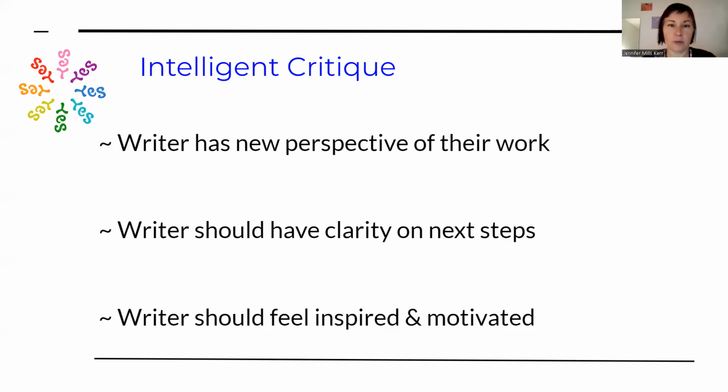When you get feedback on your writing, no matter what you're writing, fiction, memoir, nonfiction, poetry, it gives you a new perspective of your work. A reader will have their own impressions, their own questions, their own insights. So when they talk to you about your work, they're going to be opening up doorways for you, a portal, and give your work clarity as to what you're doing well and what needs to be improved.